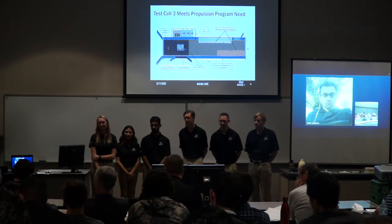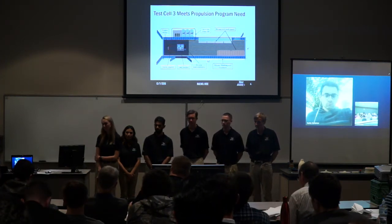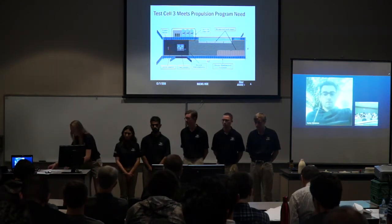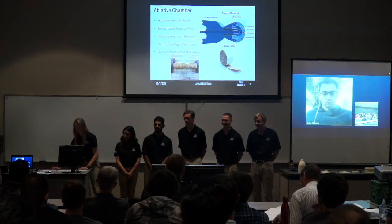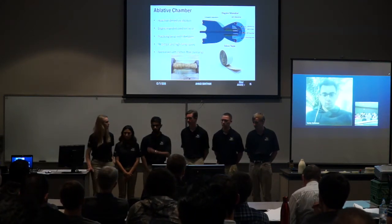Okay, so the next is starting to talk a little bit more about engine design, primarily the manufacturing of your ablative jacket. It looks like in one of the pictures, in slide 15, it looks like you've made a prototype, or what is this image? Can you talk a little bit about what you maybe learned through building of this?